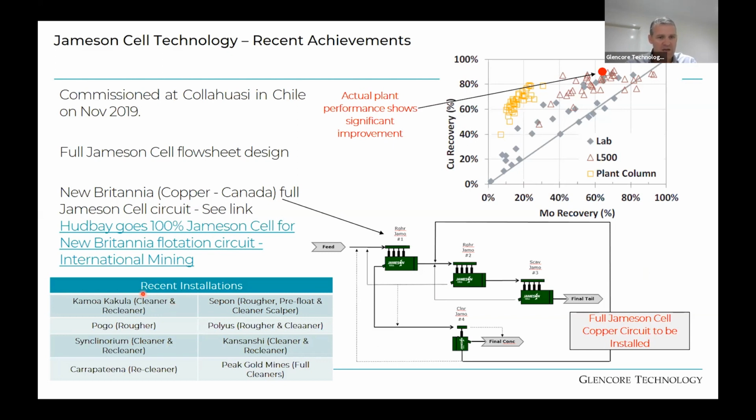And this is just a list here. I won't go into too much detail, but there are some recent installations. Again, you can see with Polyus, with Cepon, with Pogo, these are all rougher applications where we'll be going in and hopefully getting the same success. And the test work looks at similar success to what we mentioned in the first few slides.